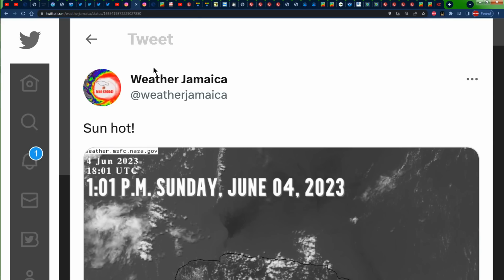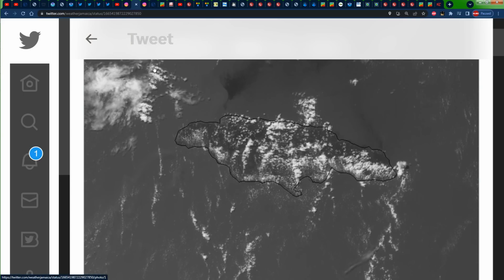Another post was made at 1:01 p.m. highlighting the fact that we've been receiving that very southerly flow across the island, but it was more bringing some partly cloudy conditions across the area, and the heat was very strong, especially considering the fact that the winds weren't strong coming in from the south.